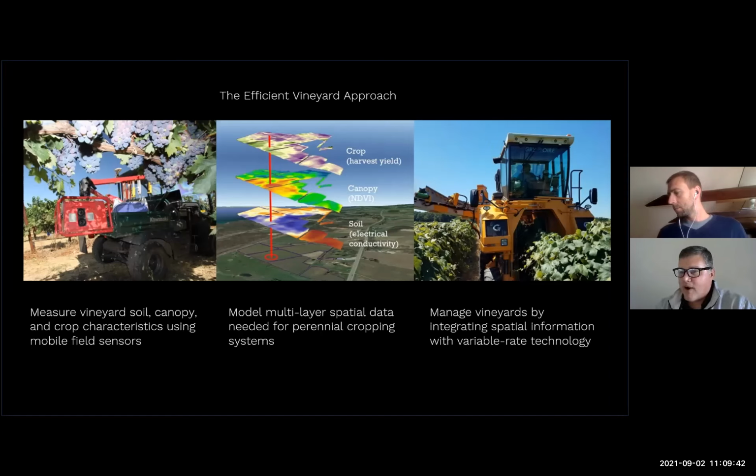And then the final part of the talk is going to be about the middle part. That's where Nick's going to come in and talk about MyEV. So it's bridging that gap between collecting spatial data in the vineyard and using it for management. MyEV is the tool that growers can use and access to visualize and process that spatial data in vineyards.